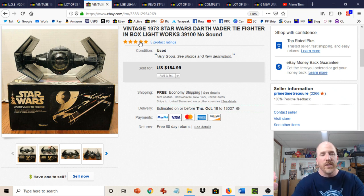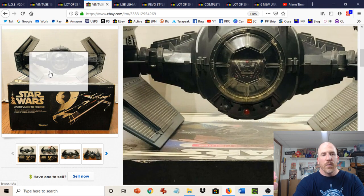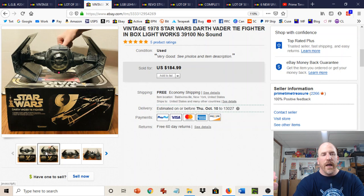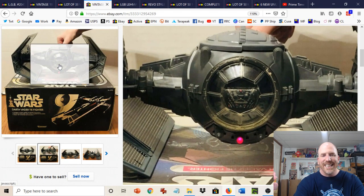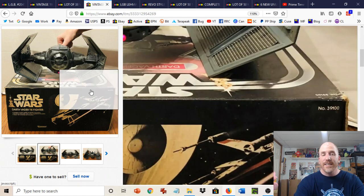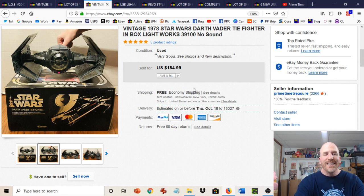This one, this is the Darth Vader TIE Fighter right here. So this is the black one, the dark one that Darth Vader uses in the movies. You can see here, it still works in a sense in that the light works. Now, there is a sound it's supposed to make, but the sound does not work on it. But even so, it still sold for $175 with the original box.